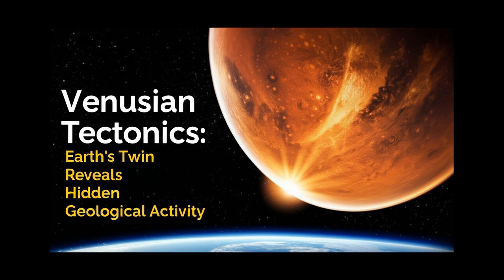Studying Venusian tectonics also offers us a fascinating glimpse into Earth's own geological infancy. Those coronae features we talked about? They aren't found on Earth today. However, scientists speculate that similar features might have existed on a young Earth before robust plate tectonics really got going. So by studying the active processes on Venus now, we might actually be able to better understand the conditions and geological expressions of our own planet's early, more dynamic past. It's like looking at a planetary cousin to understand our own family history.